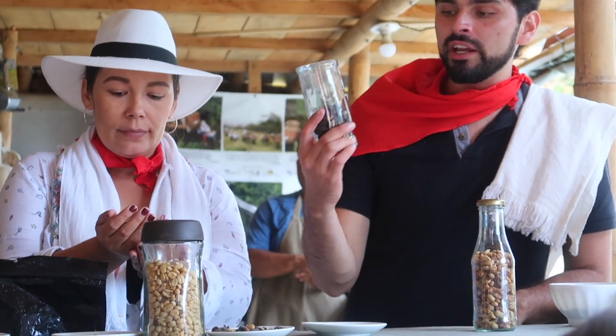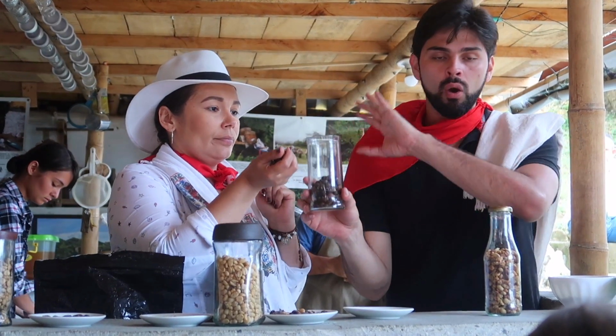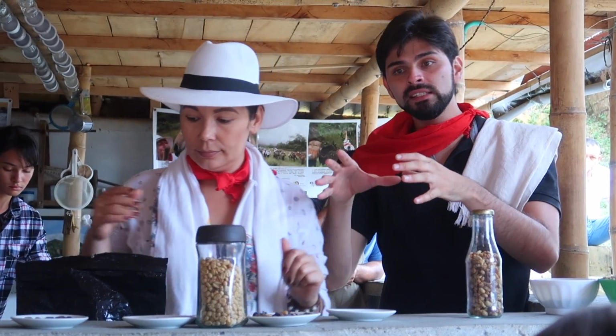This is the other kind of coffee that they produce in here. This is called cherry coffee. So as you can see, it is the whole fruit. What they do is that they pick up the fruit and then they let it ferment for a while.